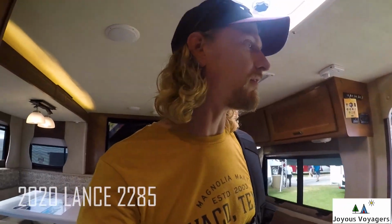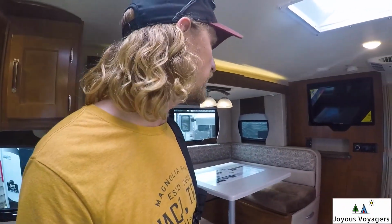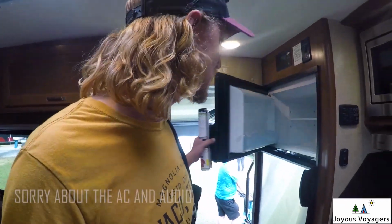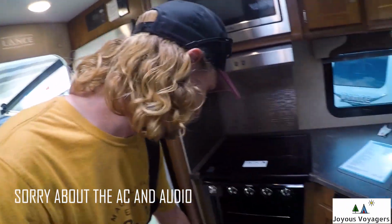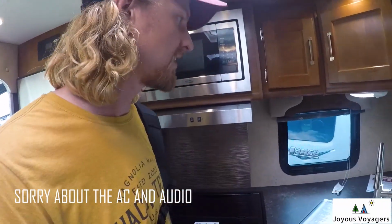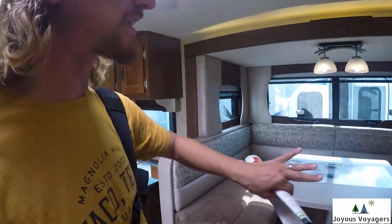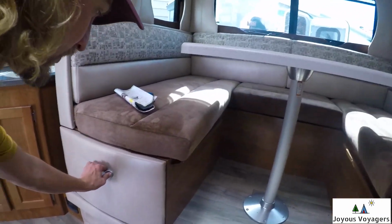So we're in a 2020 Lance model 2285. Has 2 entrances. I really like this model. This is your main area. You have the fridge, good sized fridge, a good stove. You have your Dometic oven, sink, storage. You have a slide that goes out for your dining and probably can be converted to a bed.